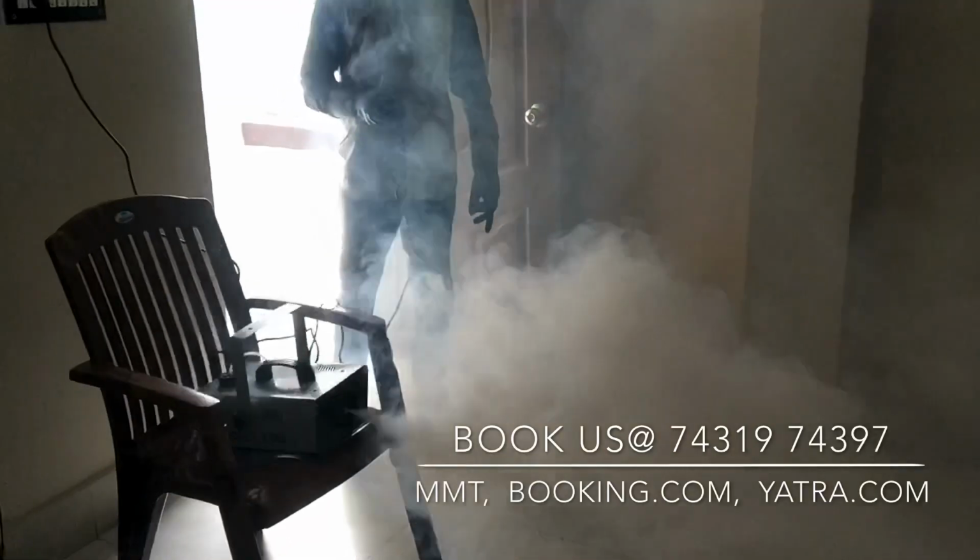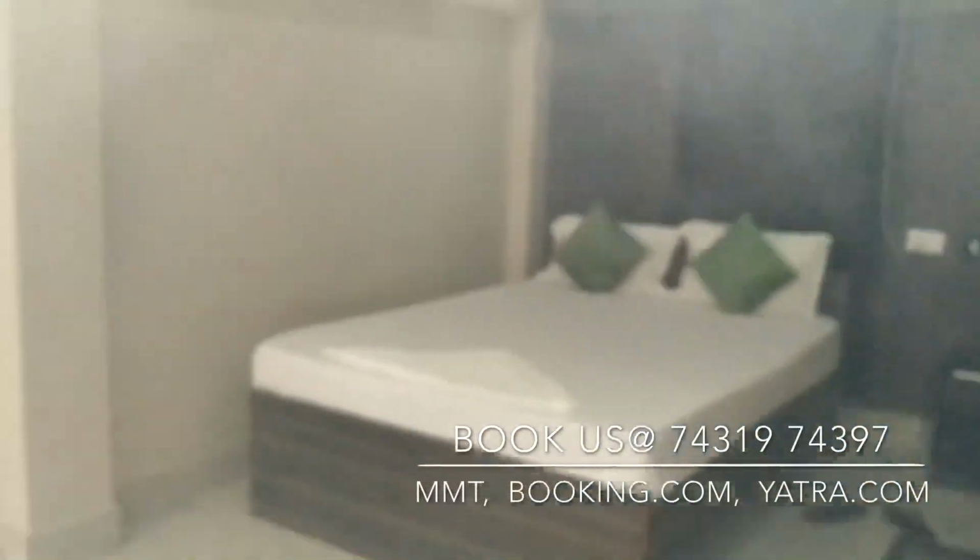Normally when we do that, we should also keep the door open so that there is no suffocation. We should try to keep the fan off, right? And see, within a few seconds the entire room is filled with mist. This has some chemical, and this is just maybe a 5-minute process, and we do it every time before and after the guest checks in and checks out. This will keep them safe. This will free our room of germs, and we also do it in the bathroom and in the corridors, right?